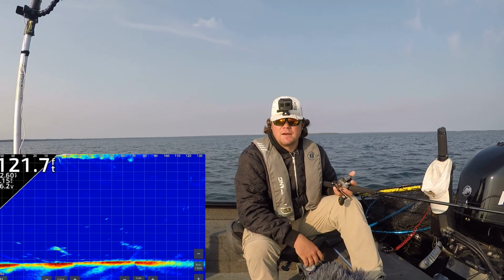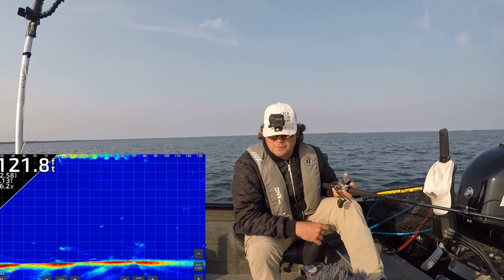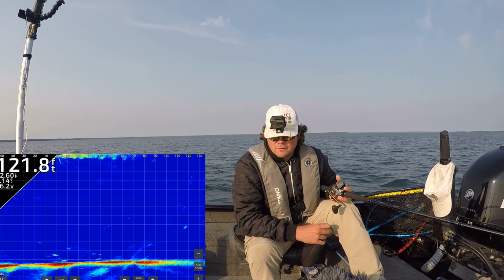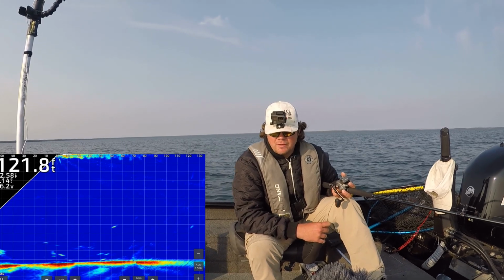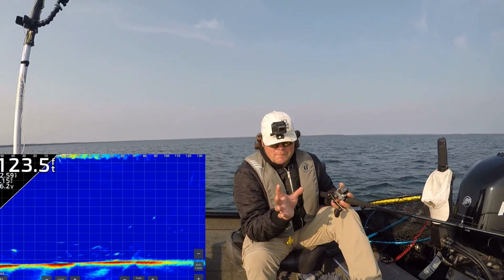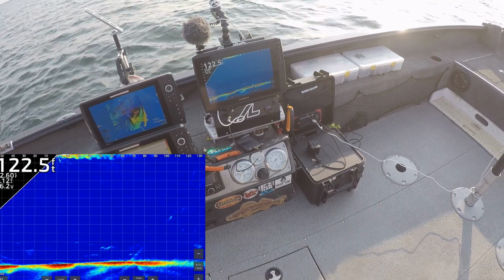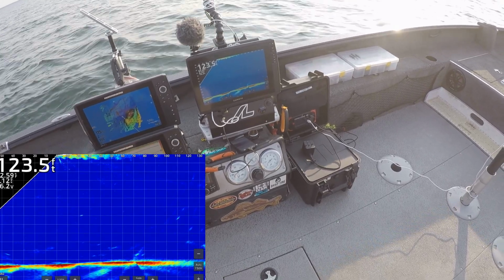Being able to utilize a live scope for trolling especially, I think it just helps you learn so much, and it teaches you so much more about the fish activity and how they move. So I definitely recommend, if you do have live scope or are getting into it, look at getting a mount like the ArcLab mount that I got, something that you're able to troll with, because you're able to learn so much more by being able to use it for trolling too.